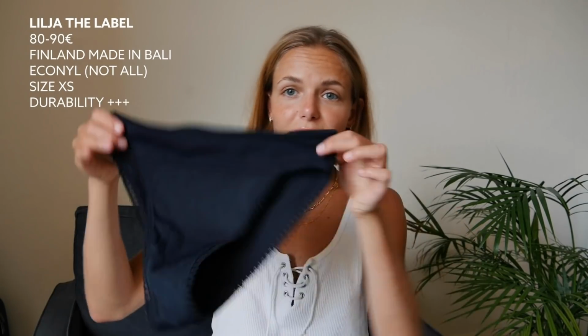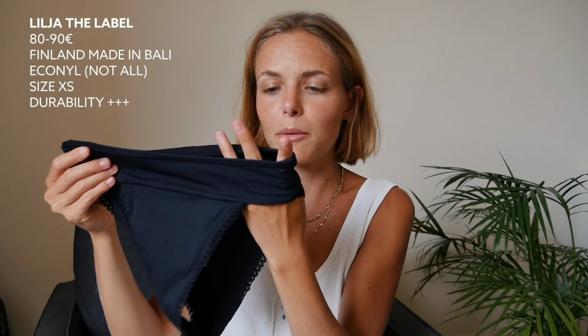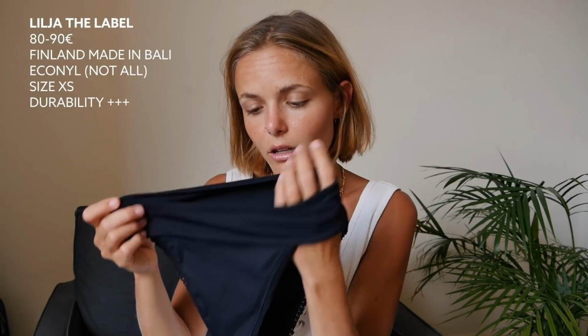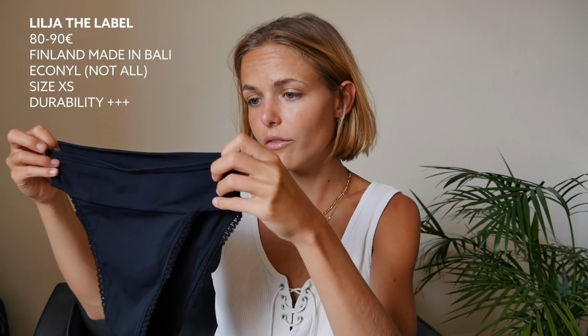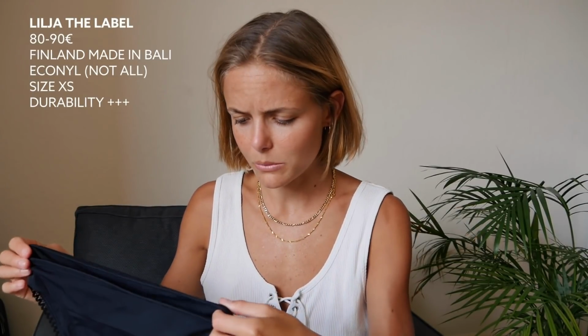So that's the bottom. It's this very nice, quite thin ribbed material. It's all black, it's not so shiny. It has this lace detail. It's quite high-waisted as well, with quite a thick waistband, which I really love. It does cover quite a bit, which I'm very pleased with.